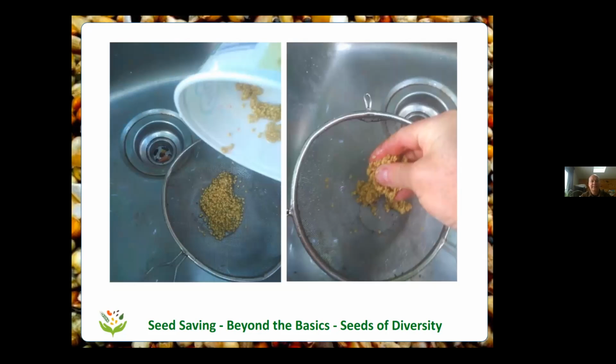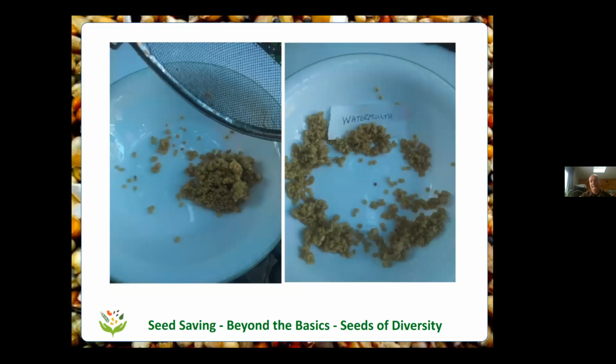And then I put them in a strainer. You can squeeze the seeds a little bit to get the water out, and then I let them dry. This is exactly how a seed company would wet process a large amount of tomato seeds, thousands and thousands of seeds.